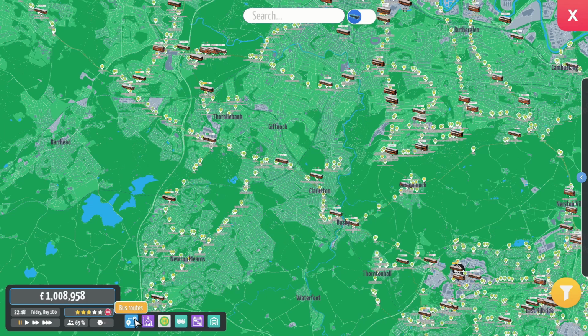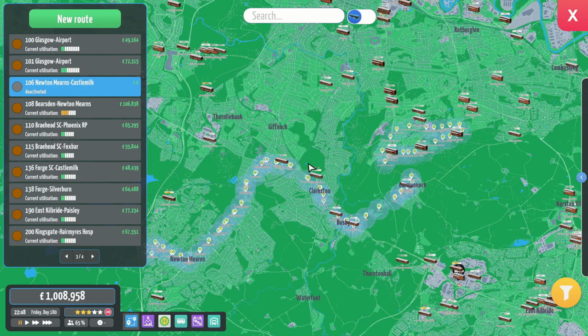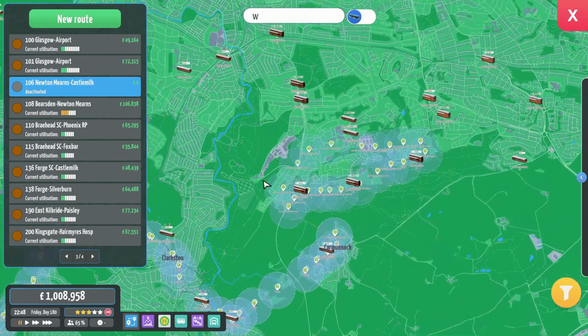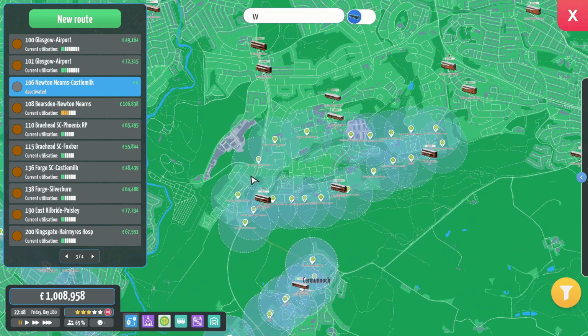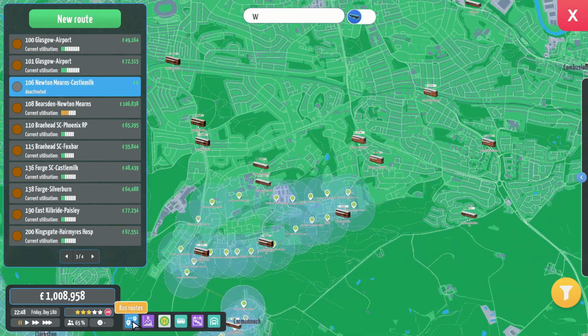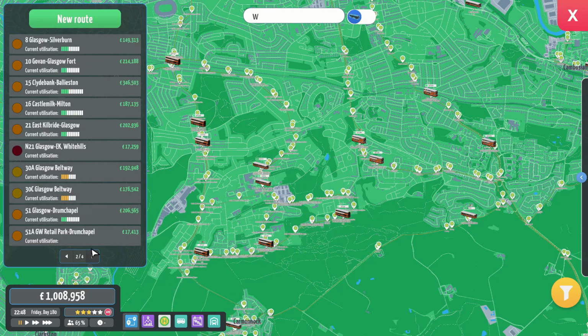So, just a quick overview of the 106. It's this thing. Very nice. The 107 is also going to start from a loop like this in Castlemilk. It's just going to be the inverse. Speaking of, let's get to the 107. So, 107 time. Get the hex code.